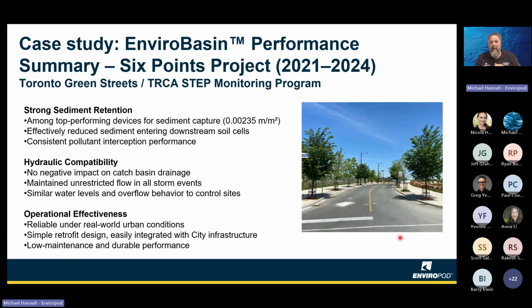So now on to another field study. Back in 2021, the TRCA, the Toronto and Region Conservation Authority, approached us and said, look, we're doing a field trial looking at pre-treatment interventions for tree cells or LIDs. And this is a site in Etobicoke, Toronto, or Greater Toronto. You could maybe just see there's a couple of little catch basins in front of these trees. In a couple of years' study, they not only installed EnviroBasin, they put some other products in there.